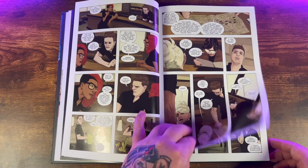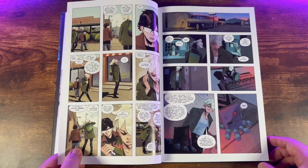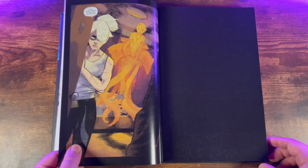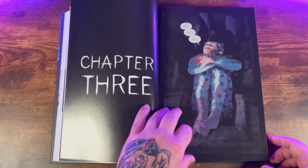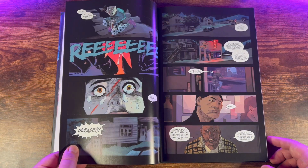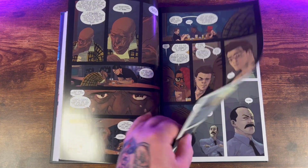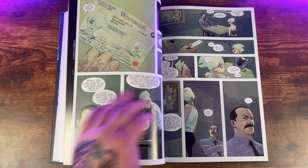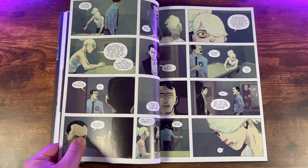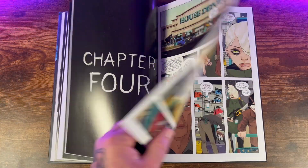Now this does collect the first 15 issues of Something is Killing the Children, and one thing that it doesn't have, which I'm super disappointed in, is a cover gallery at all. So it's just separated into chapters. There's no variant covers or anything like that in the back of this book, which is kind of unfortunate because Something is Killing the Children is known for its different variant covers and the great artwork they have on those covers. So to have them not collected in this volume is pretty unfortunate, and is probably my only complaint about this entire book. Now, we may get a book 2 that has a bunch of different covers in it that are the ones from this volume here. I'm not really sure what's happening with that, but we'll see when that time comes.